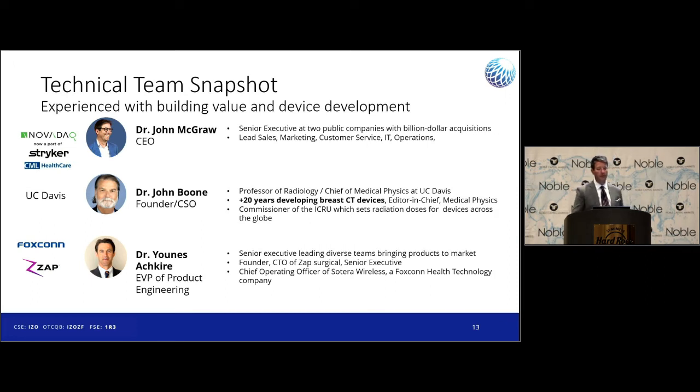Our scientific founder, Dr. John Boone, has been building these devices for over 20 years. He's editor-in-chief of the key journals, Medical Physics, commissioner in setting the radiation standards. He's involved with the company on a weekly basis still, providing scientific insight.